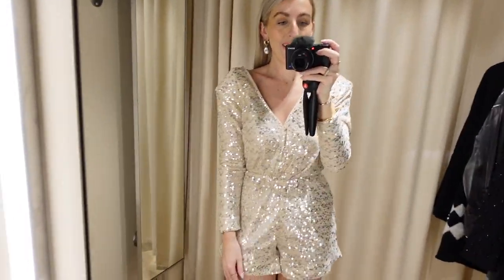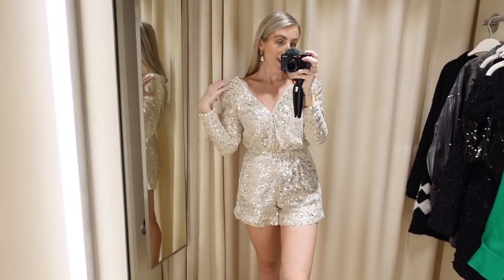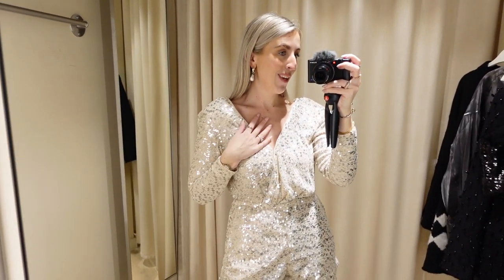I definitely need the next size up, but it does look amazing. Imagine styling it with a blazer, or on its own. I just love the shoulder pad detail as well. Yeah, I just love sequins this time of year.